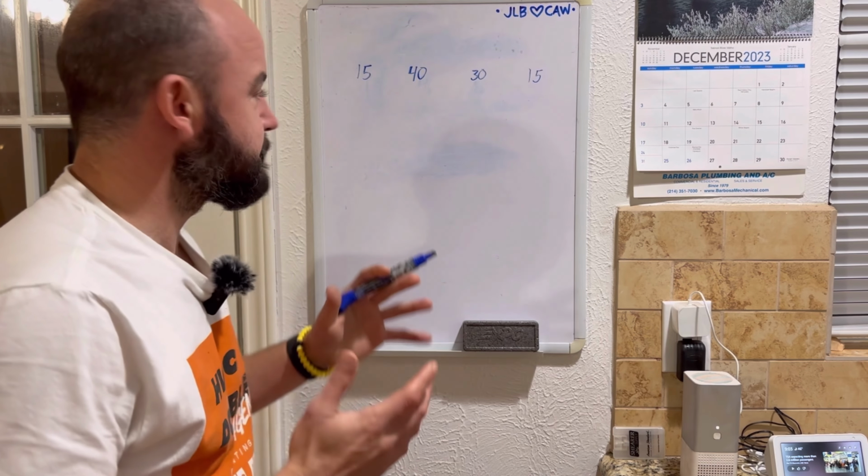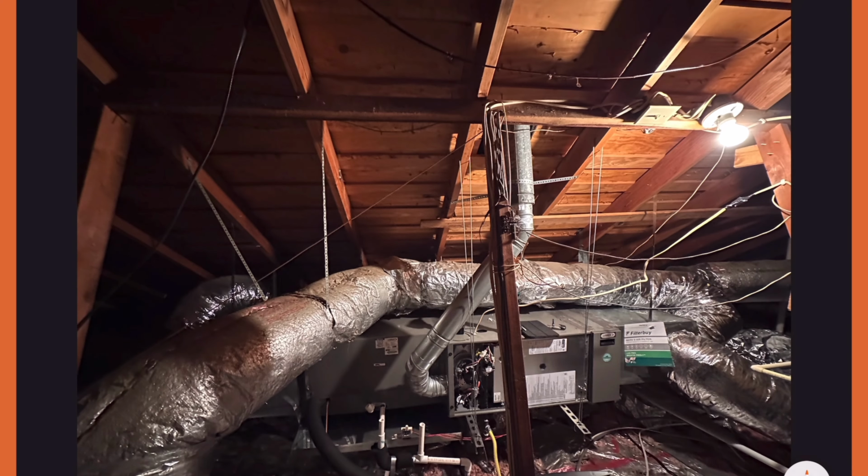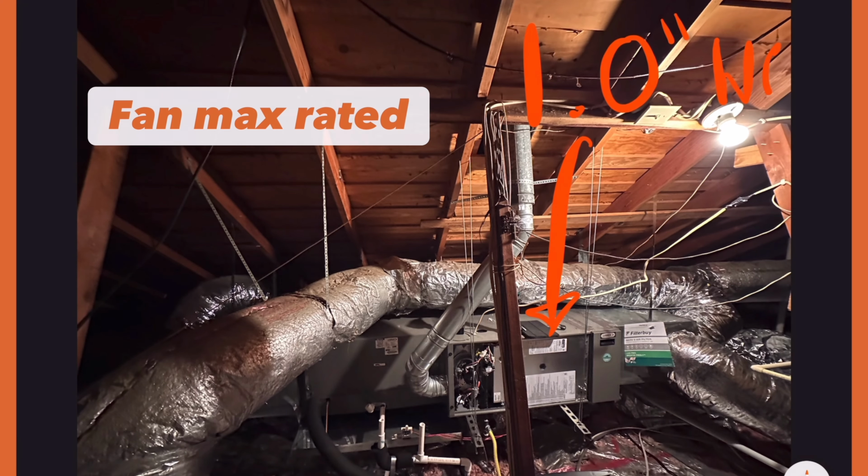What does this mean? 15% of your static pressure goes to your return ductwork. 40% goes to your air filter. 30% will go to your evaporator coil. 15% will go to your supply duct. All right, so we've got a fan, 1 inch of water column, maximum rated.